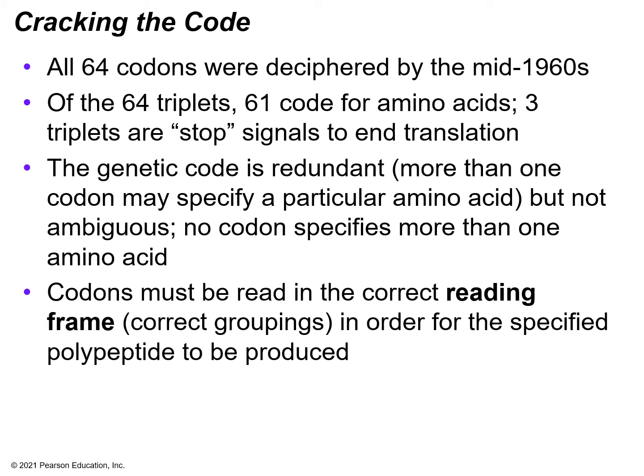So we have a bunch of codons. When you do the math, 4 to the 3rd power, 4 times 4 is 16, 16 times 4 is 64. 64 possible nucleotide sequences.